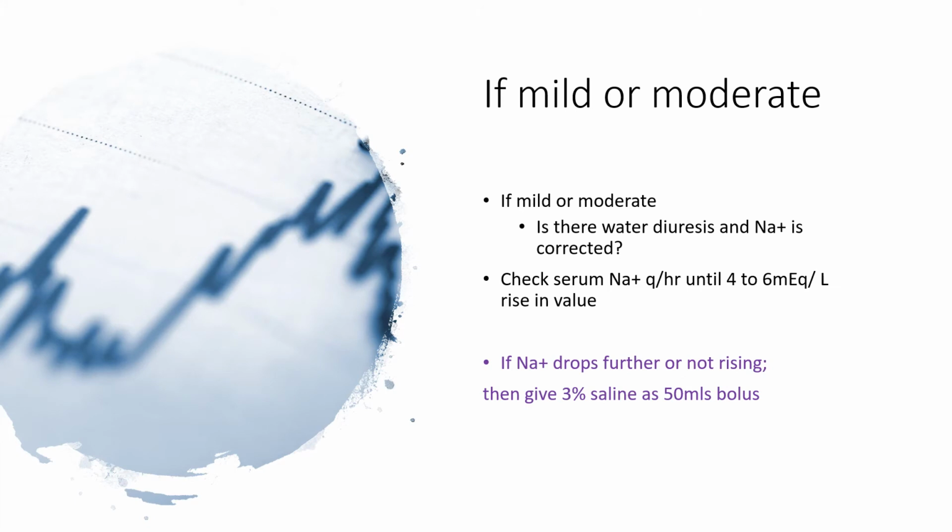Okay, if this is a mild or moderate situation, then we need to ask, is there water diuresis and is sodium being corrected? Then we check the serum level of sodium every hour until we achieve a 4 to 6 milliequivalent per liter rise in the value of sodium. If sodium drops further or is not rising, then we'll give 3% saline as a 50 ml bolus.